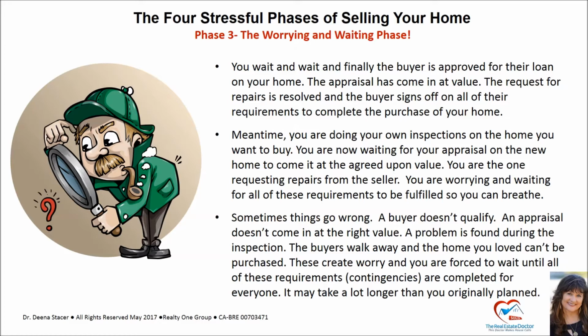Sometimes things go wrong. A buyer doesn't qualify. An appraisal doesn't come in at the right value. A problem is found during the inspection. The buyers walk away and the home you loved can't be purchased. These create worry and you are forced to wait until all of these requirements or contingencies are completed for everyone. And it may take a lot longer than you originally planned.